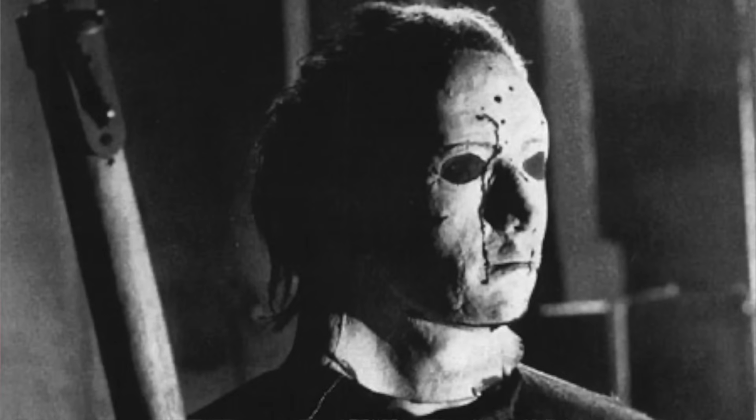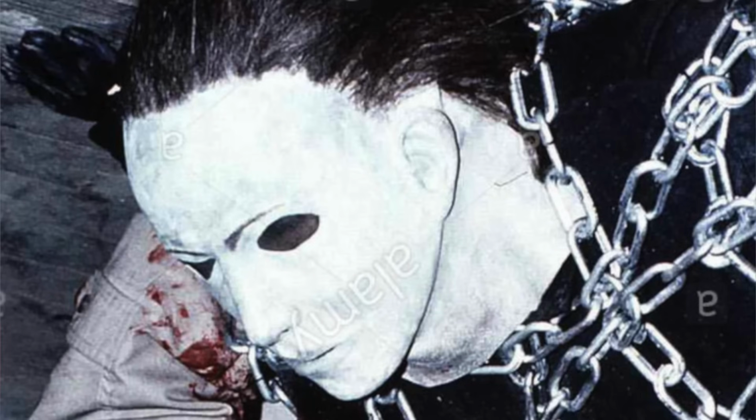This was actually sculpted by Greg Nicotero based on his features. So obviously we know Greg Nicotero from Walking Dead fame now, but he sculpted this mask back in the day, and it was re-sculpted, I believe, because it looked too feminine on Don Shanks' head. And they were also going to be utilizing the Halloween 4 mask, but Don Shanks is a big dude and the mask just simply would not fit his head, so they had to make a new mask from scratch.